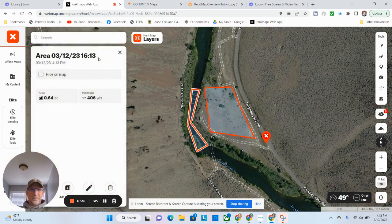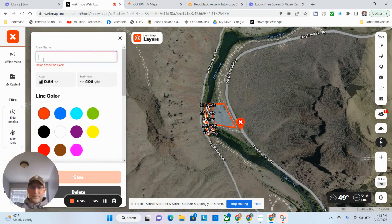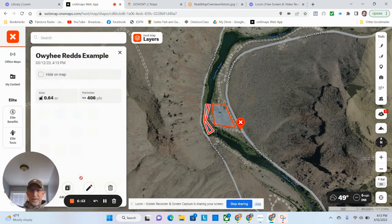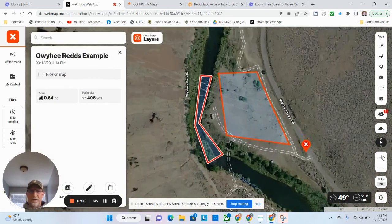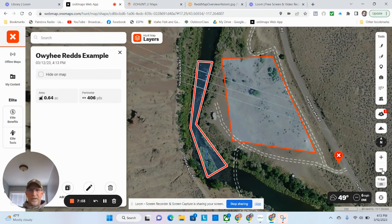Detailing, and this could be given a name, something like that, and I'm going to make it red and save it. And so that defines the reds area. So I did that really quickly, but that could be managed like this. So I tried to model that a little bit in terms of the two types of things.